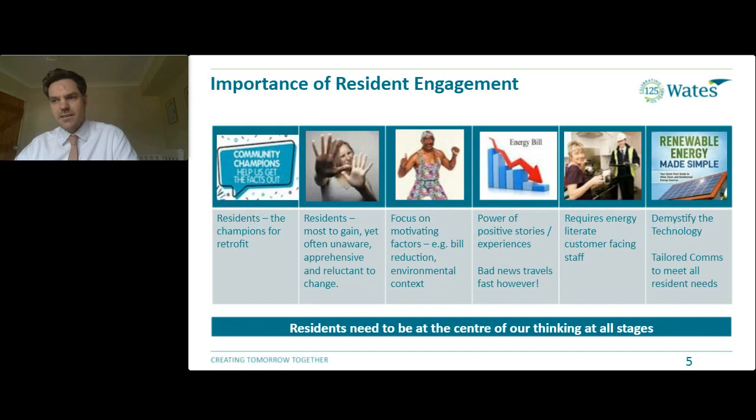The next key point is around resident engagement. Residents absolutely need to be at the forefront and centre of this conversation. They need to become the champions for retrofit. I think while residents often have the most to gain in terms of fuel poverty or a healthier home, they can often be unaware, apprehensive or reluctant to change.